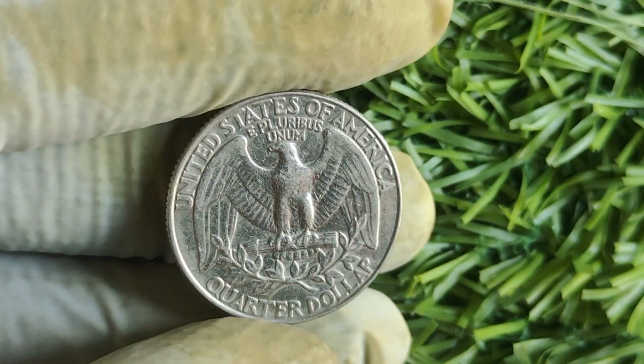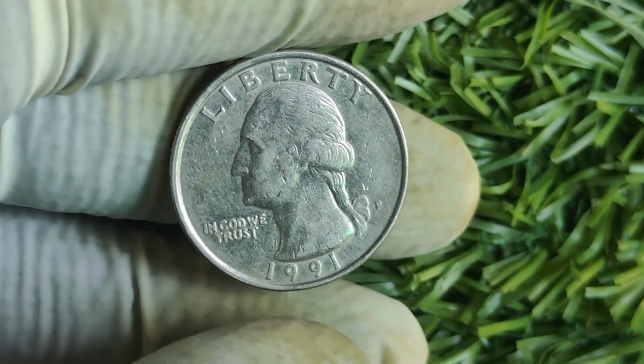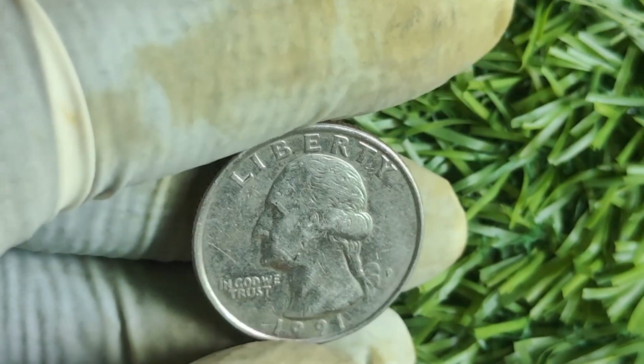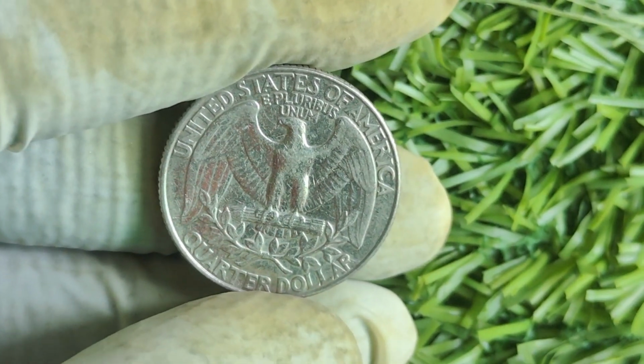What makes this coin even more valuable is its grade. Grading refers to the coin's condition, with the most valuable ones being in pristine, uncirculated condition. Here's what you need to do to check if your 1991 P quarter could be the million-dollar one. First, look for the mint mark P just above the date on the coin.